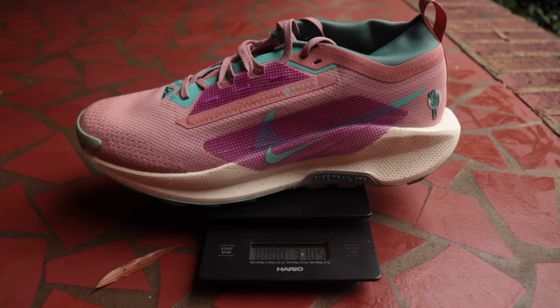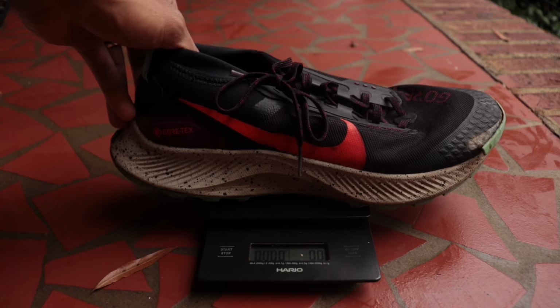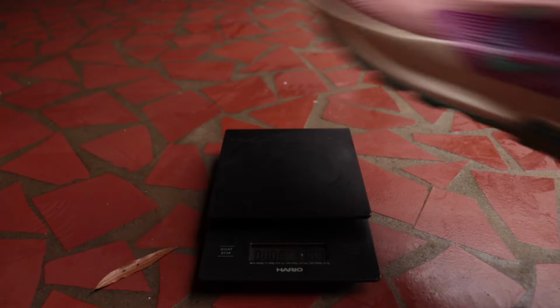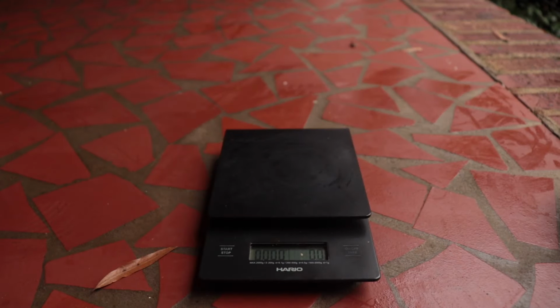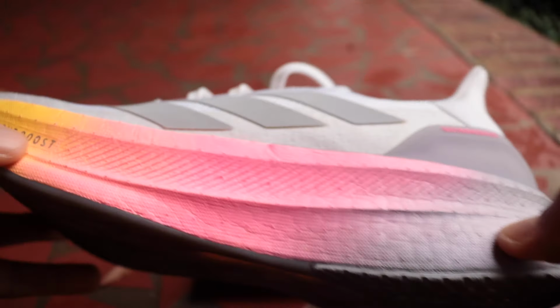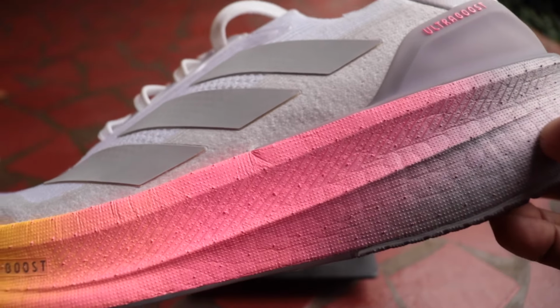That's as much as a standard daily trainer these days. Let's see how that compares to the last version or 2 versions ago, Peg Trail 3. This guy's coming in at 320 or 322. Okay, that's nice. So they lightened it up. The new React X foam is likely lighter. And let's see, maybe, no, the rubber's probably the same. So I guess it's the new React X foam that's lighter. If we compare it to something like the Ultra Boost, this guy is 295 grams, so in the same ballpark, a little bit lighter though, and you get more foam in here, so the Boost foam is taking it over the React X foam in terms of lightweight to cushioning.